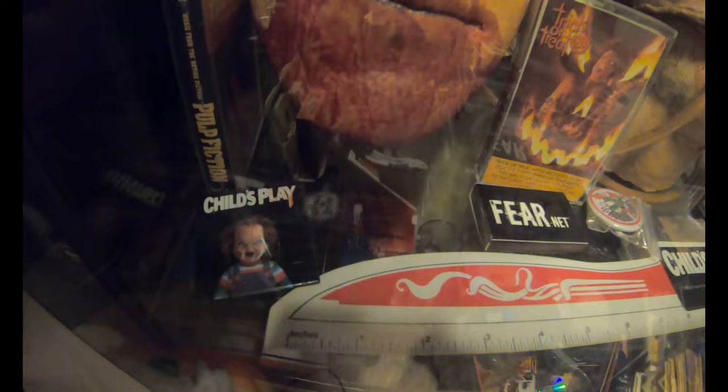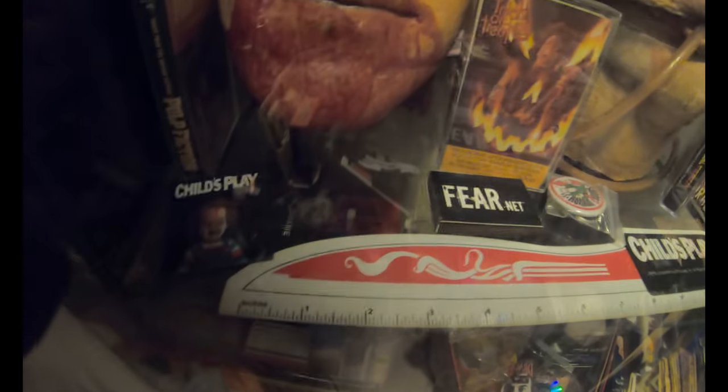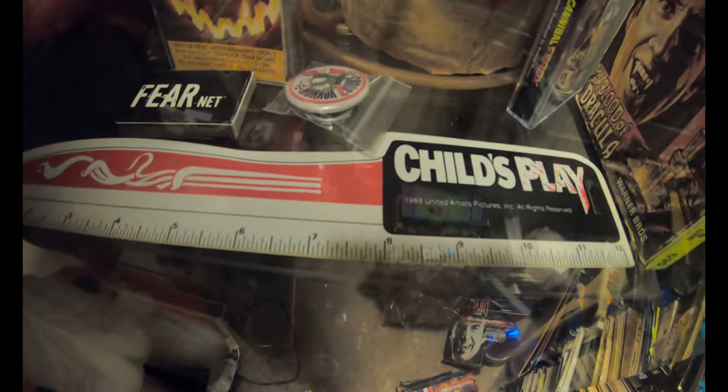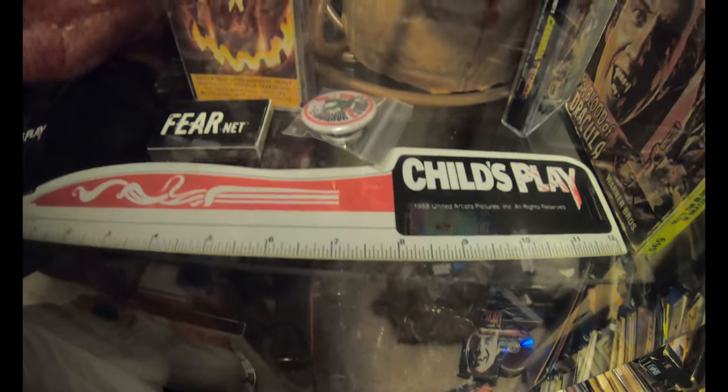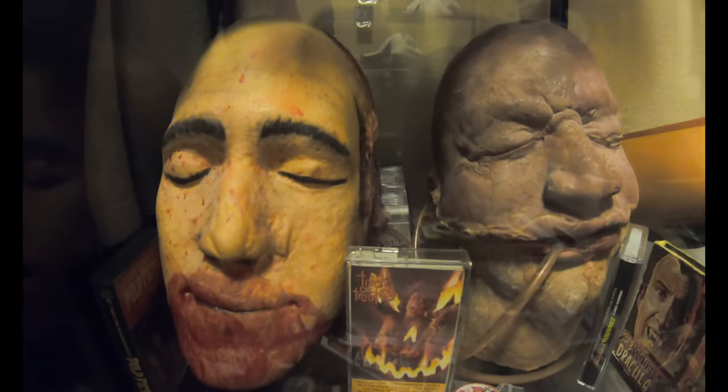But there's those. I also have a Child's Play little... oh my gosh, I can't even think of it right now. Anyway, it's a Child's Play button from the movie theater. Also, this Child's Play knife was a promo. And just a few other cassette tapes in there and everything. But that's just a little sneak peek of some of the stuff I have in my collection.